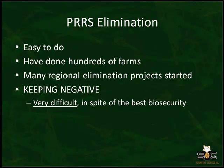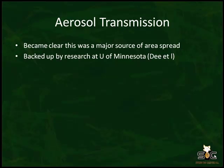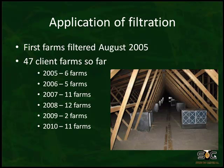And we talked about this. Really, it's easy to get PRRS off a farm. The challenge has been keeping it off the farm and keeping negative. And now with all the studies that have been done, we're way more in tune. We would have never done what we did 10 years ago if we knew how mycoplasma and PRRS virus really moves around the countryside. And this is kind of where we're at today.